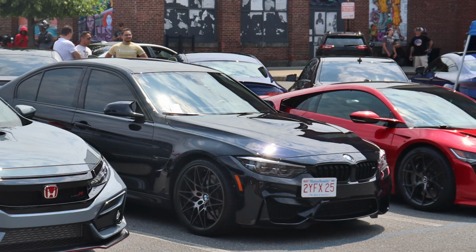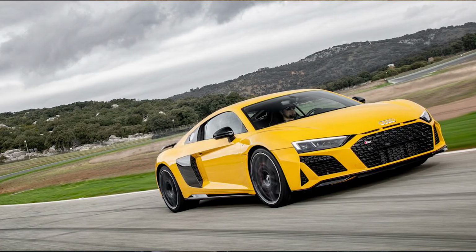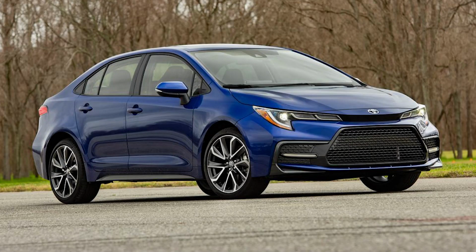Many people who are buying an M3, an M2, or an M4 are typically buying their first real sports car. For many people, the M3 is often a gateway sports car to more exotic cars like the Audi R8 or a Porsche 911. There is certainly a difference to how you approach buying these cars as opposed to a Toyota Corolla, which many of us consider to be an everyday car.